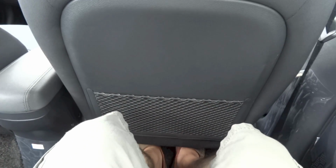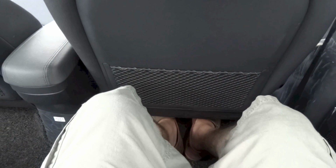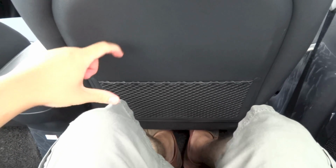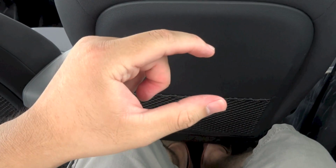I did set the driver's seat to a position that I would feel comfortable in. I'm about 5'7", which is about 1.7 meters tall. There is quite a bit of room to stretch out my feet underneath the driver's seat. As for legroom, I get about this much. And I do get about this much in terms of headroom. It is actually not too bad back here.